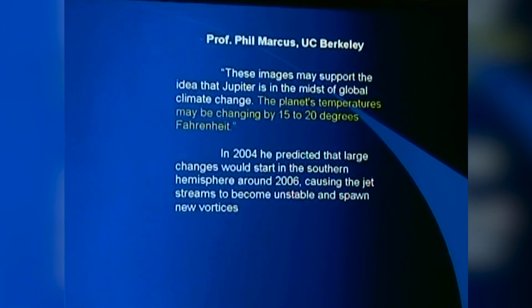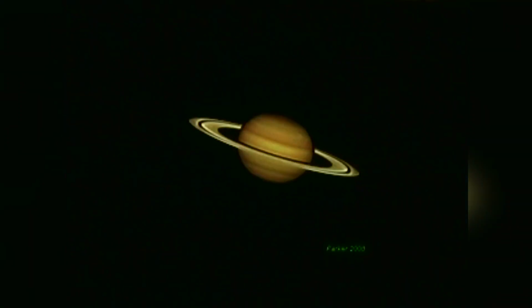And the neat thing about this is that Phil Marcus at UC Berkeley, several years ago in 2004, predicted these changes would start occurring in 2006. That we'd start seeing more vortexes, because he said that Jupiter has been warming by 15 to 20 degrees over the last few decades. Phil probably made 500 other predictions that didn't come true, but you've got to go with what you've got here.